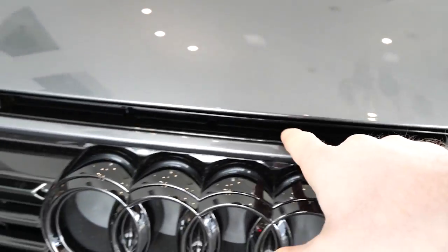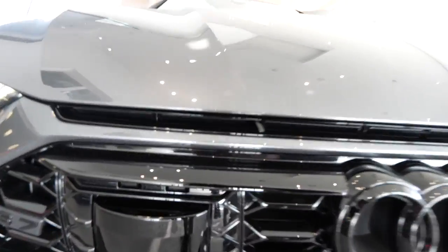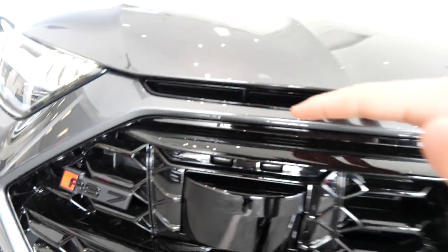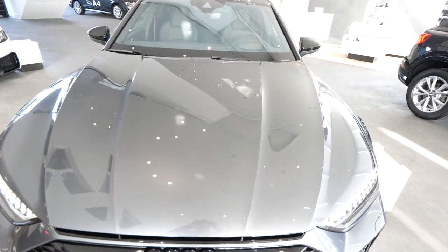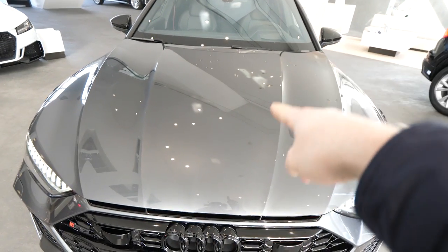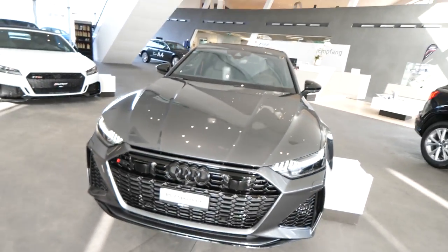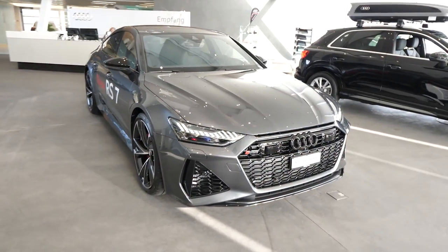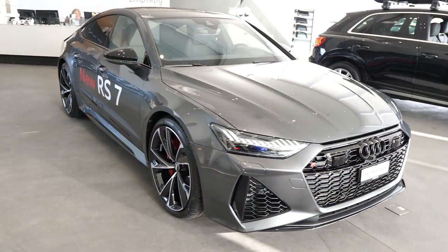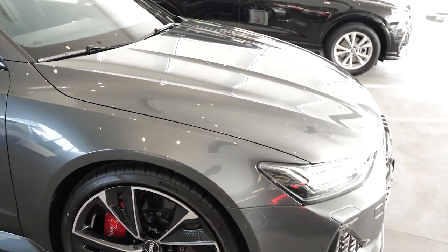Also, you have here some black plastic with some air intakes. The air will go inside there to the engine. Also up here, I see on the Porsche GT4 the same kind of design, but here it's smaller. The hood also has a lot of lines and shape. You can see on the hood there that make the car much more aggressive and really nice.